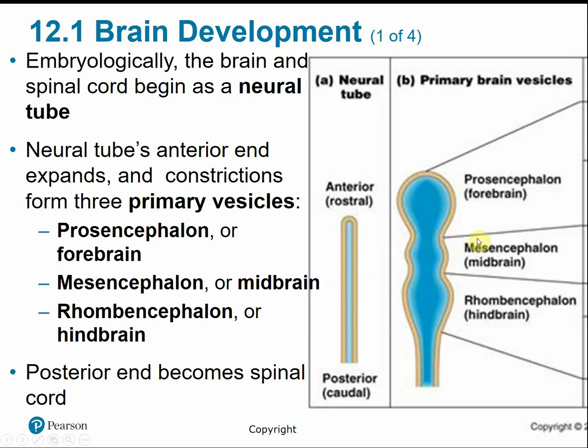So the neural tube's anterior end expands, and these constrictions, these different regions, are going to form the primary vesicles. So we have three primary vesicles: the proencephalon, or the forebrain; the mesencephalon, which forms the midbrain or the middle portion; and the rhombencephalon, forming the hindbrain or the back posterior portion. So the very posterior end at the very base of this neural tube will go on to become the spinal cord.